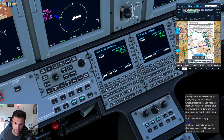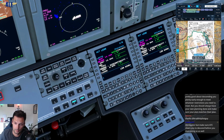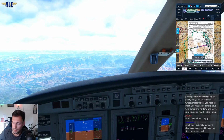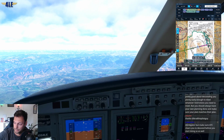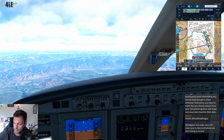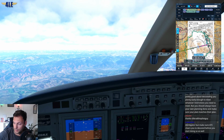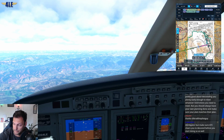Aspen approach, good afternoon. Flight level 210. Aspen approach. The Aspen altimeter 3035, descend to maintain 16,000, and advise you have information Echo. Down to 16,000. We'll let you know when we have Echo. Turn left heading 360, vectors for your descent. Left 360, vectors for descent.